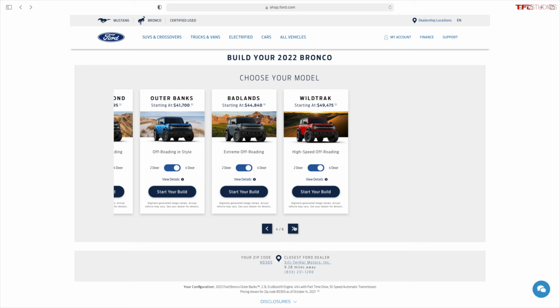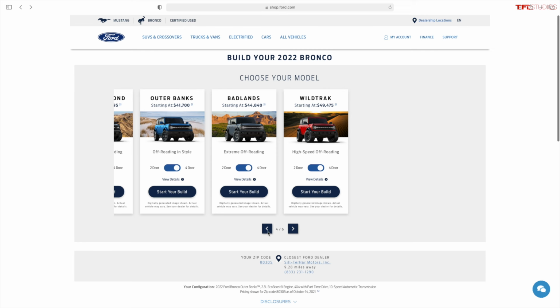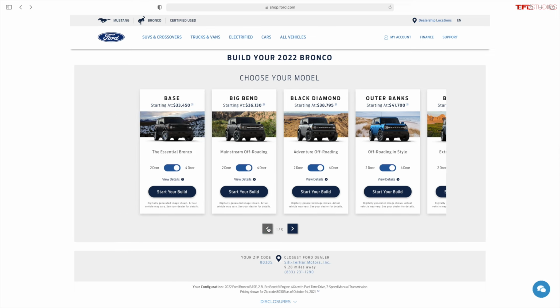I personally think it's pretty similar to the Badlands for most people, but that one comes standard with the Sasquatch, big tires and that kind of group right off the bat. So what are the differences between the trims, and which ones should you go for and forego?